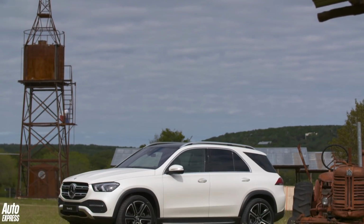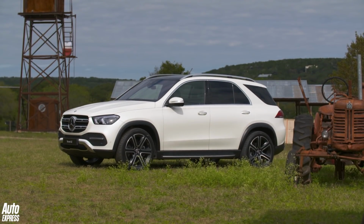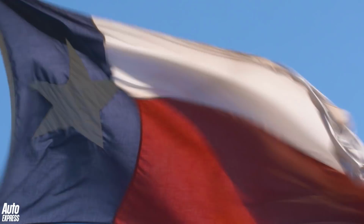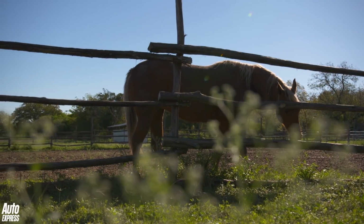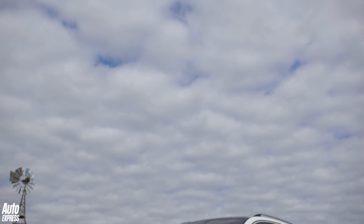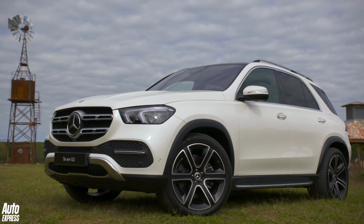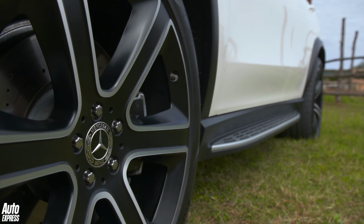It's been redesigned inside and out and now features Mercedes' latest hybrid tech. In the UK, there's a choice of 2 engines, a 2-litre diesel and a 3-litre 6-cylinder petrol, which features Mercedes' new EQ-Boost mild hybrid technology to help improve performance and economy. Both are 4-wheel drive and use a 9-speed automatic gearbox as standard.